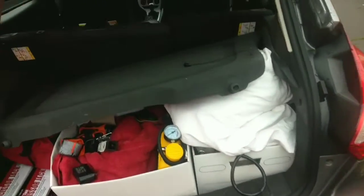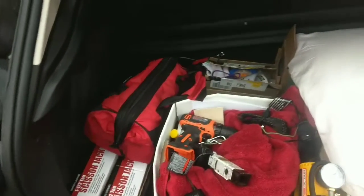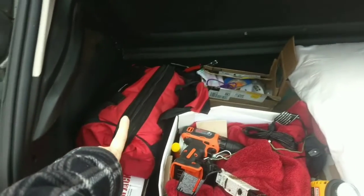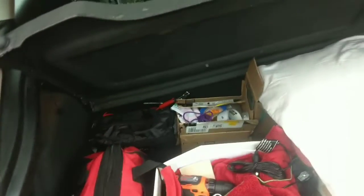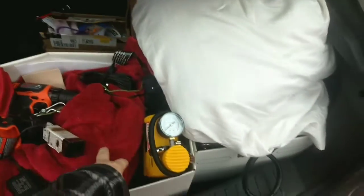In the back are just two boxes. Oh, there's a blanket I could have used last night. I've got a couple of scissor jacks that, well, I don't need. There's my emergency preparedness kit, which has some stuff in it for emergency breakdowns. There are my tire chains for snow. There's a little bit of food in there.